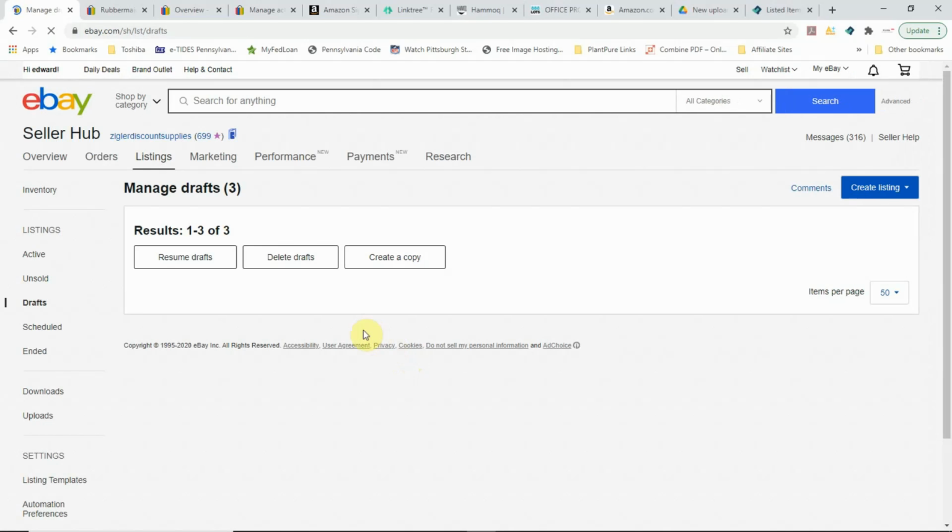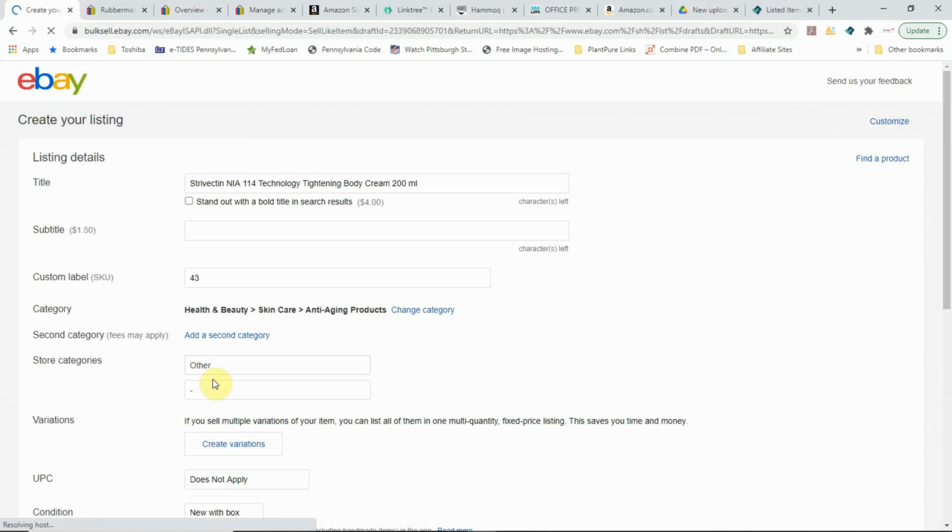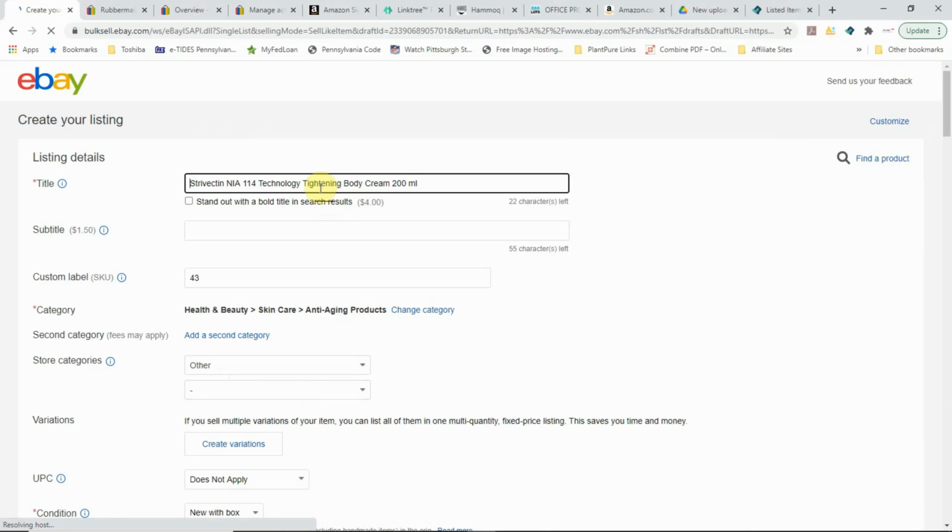So far so good. I didn't really have to change too much on any of these. So let's try this cream. It surprised me, man. I really thought it wasn't going to be anything at all, and it ended up being worth a few dollars. I think I got this from a liquidation.com box.